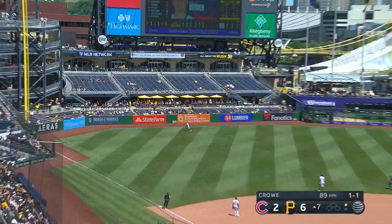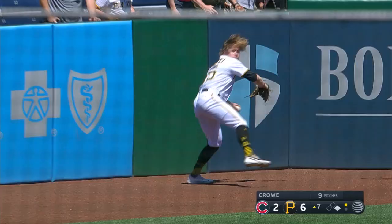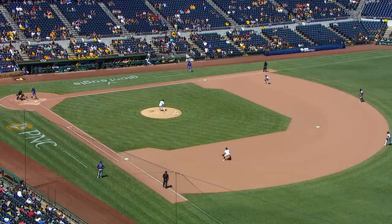Hit to left, hit deep, back. Oh, he couldn't hold on. Oh, what a try by Sawinski. Jack Sawinski goes hard into that padded wall. What an effort right here.